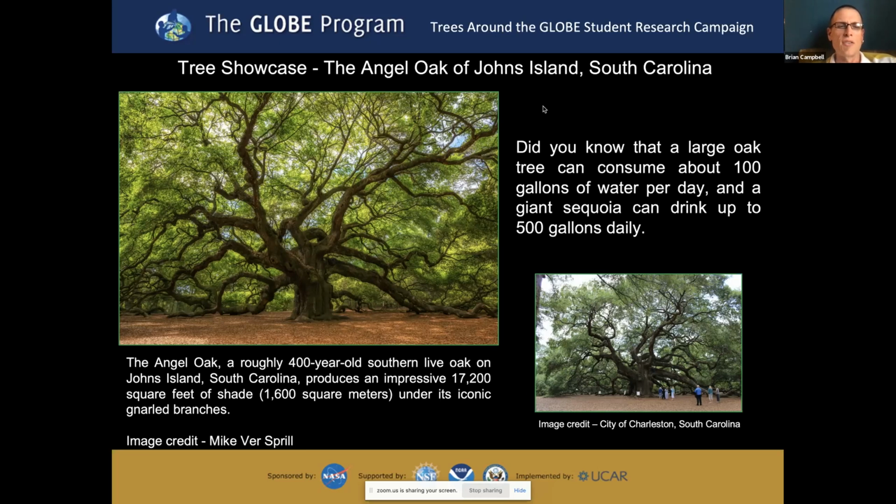But this one, this Angel Oak, is approximately 400 years old. It's a southern live oak on Johns Island in South Carolina, and it has what I think is really amazing: the way the structure is, the way the branches are formed, that it produces 17,200 square feet of shade, or 1,600 square meters, which is absolutely mind-blowing. I like how they mentioned it. This is from the website. It's under its iconic gnarled branches.